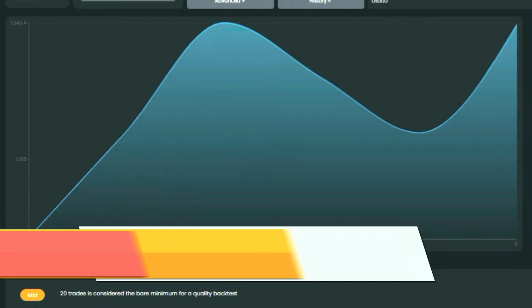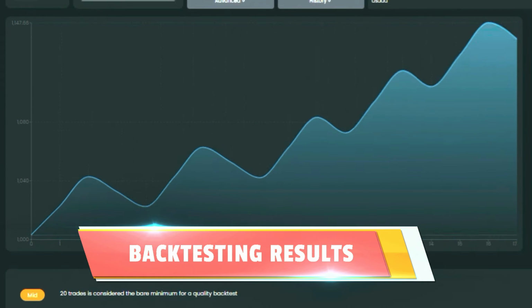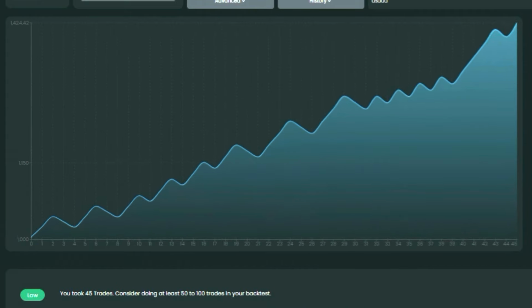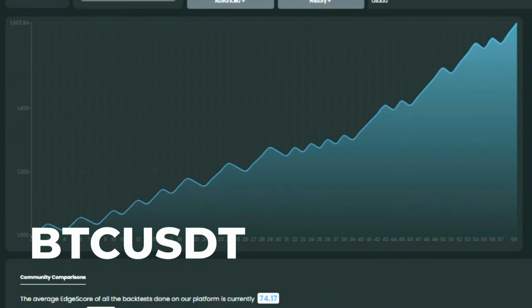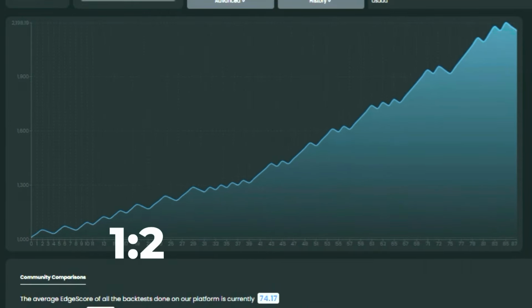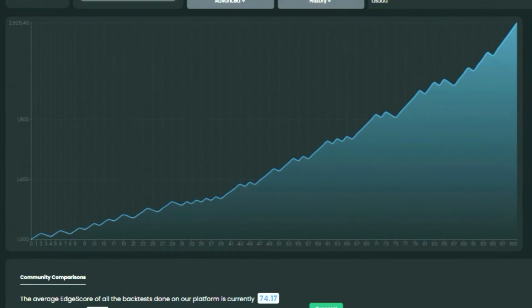Alright, now you know all the rules. It's time for the moment you've all been waiting for, the backtesting results. We put the strategy to the test on the Bitcoin chart using a 15-minute time frame and a risk-reward ratio of 1 to 2, and the outcome is absolutely jaw-dropping.